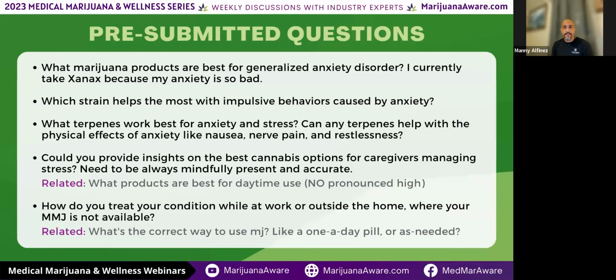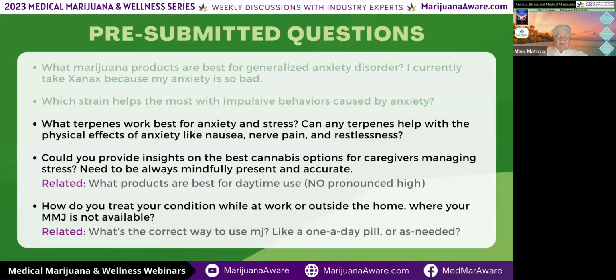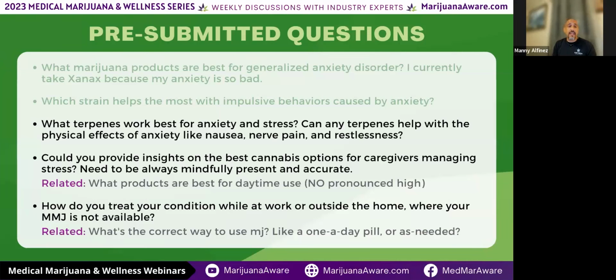What terpenes work best for anxiety and stress? And can any of the terpenes help with the physical effects of anxiety, like nausea, nerve pain, and restlessness? You just covered a lot of the terpenes. Yeah, the four on the last slide were limonene, pinene, caryophyllene, and linalool. Those are great ones. One that wasn't mentioned on there is myrcene.